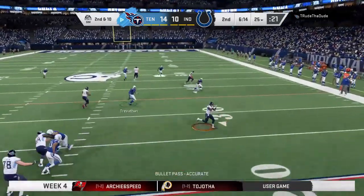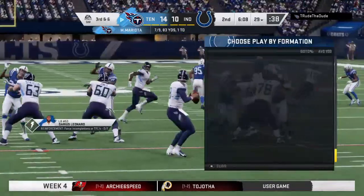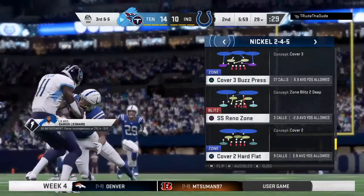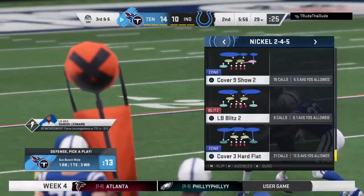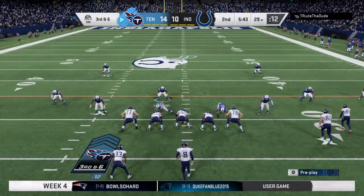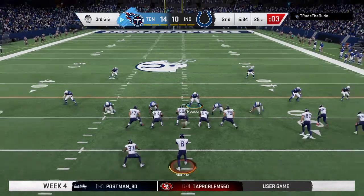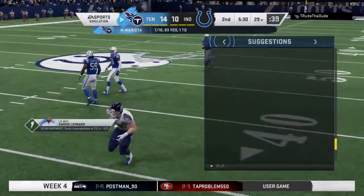Now Mariota. It's complete to Brown, right side. And from the 25, they work this to the 29, a gain of 4. Now they'll try to convert on 3rd and 6 after the 4-yard completion. Check. Crunch. Check. From the gun, Mariota. Yeah, that one's going to be knocked away and incomplete.